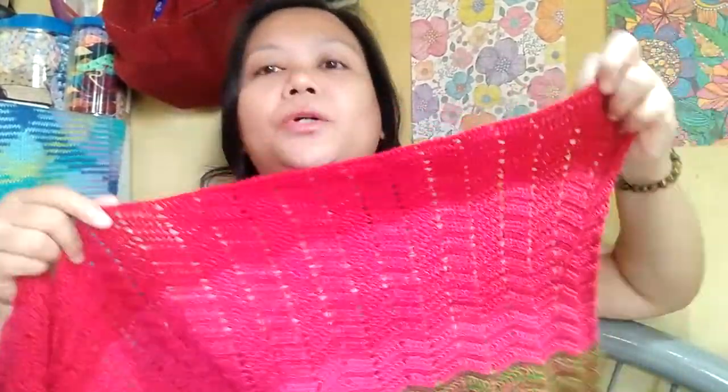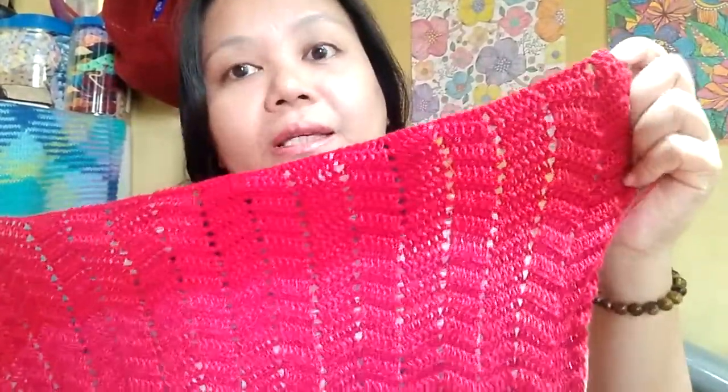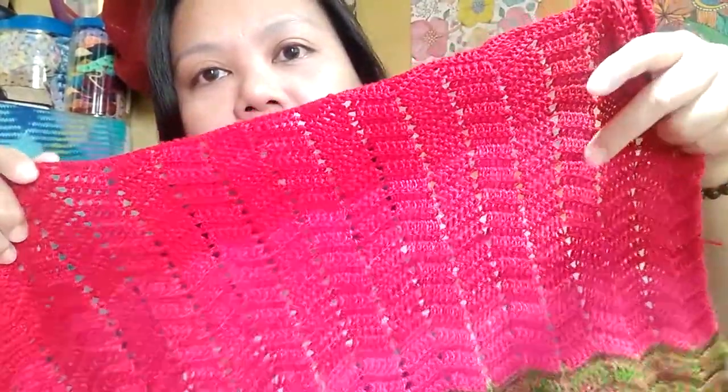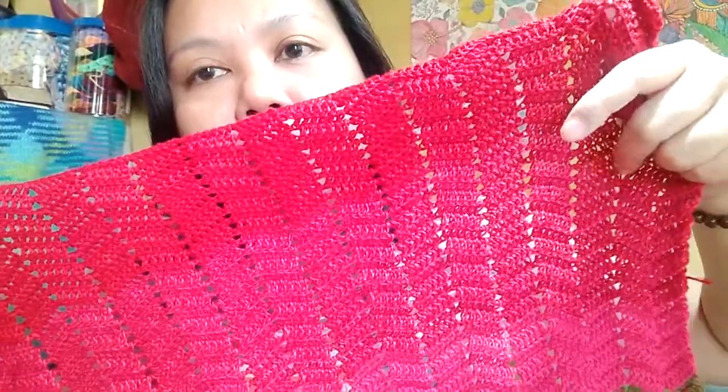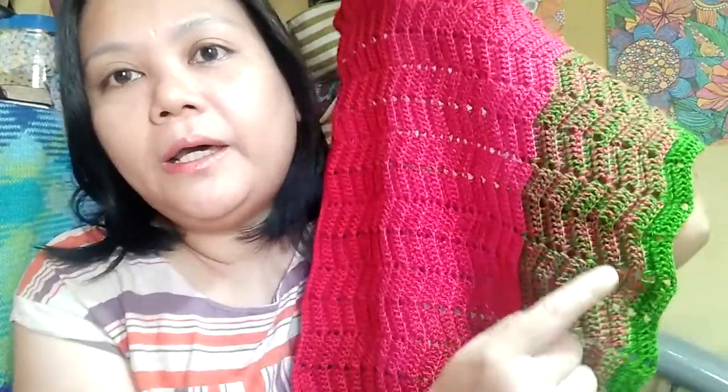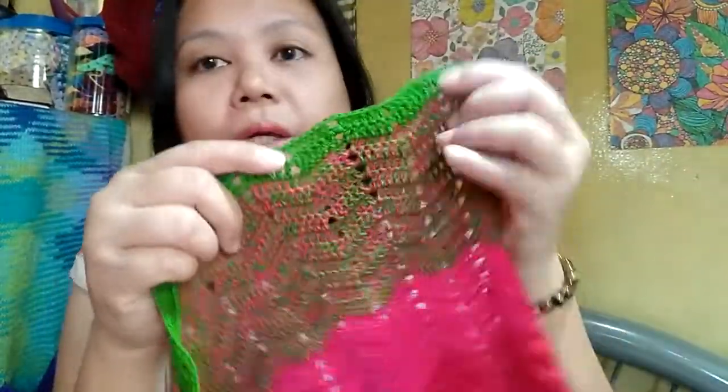So this is how it turns so far, and this is using the Macaw yarn from JC Crochet, which is the gradient mallows yarn. The first color of it is red, as you can see. Then it began to turn into this combination of fuchsia pink and red, and then it turns to that fuchsia pink right there, and then fuchsia pink and green, and now I'm working on this green part here.